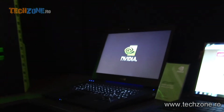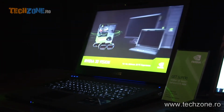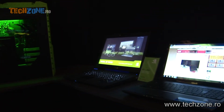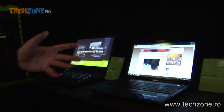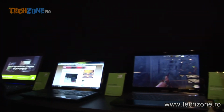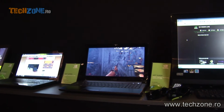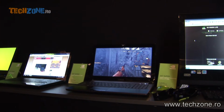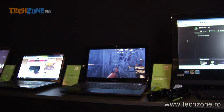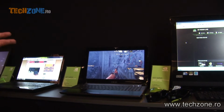This one is the G73 from Asus as well with 3D. So as you see, even today notebooks can play the games and the movies in 3D. The other notebooks we have here, as I said, are with the latest Sandy Bridge CPUs and the GeForce 500M. Sandy Bridge is a CPU Intel introduced at CES this year in Las Vegas, and together with them we introduced our 500M. We're always saying that the best combination you can have today for mobile computing is Intel together with us, which means we're calling it better together.